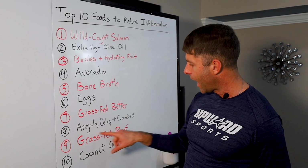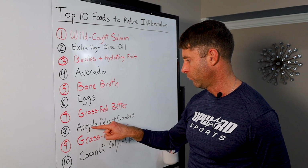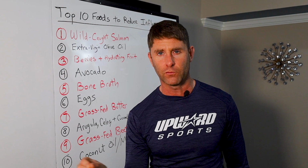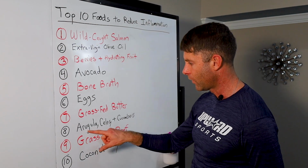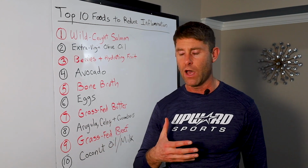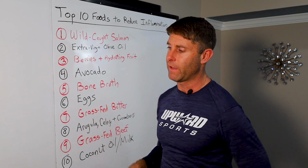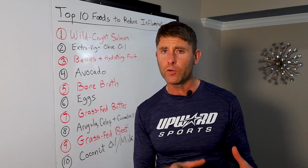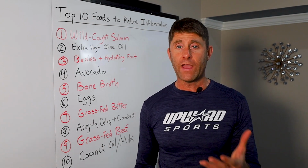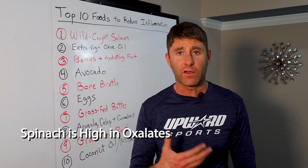Now, number 8, I just took a couple of my favorite vegetables, and there's a reason why I put these 3: arugula, celery, and cucumbers. And I actually should add sprouts as well, things like broccoli sprouts, radish sprouts. Arugula is a dark green, bitter, leafy vegetable, basically. I used to just say, okay, all green leafy vegetables. However, some green leafy vegetables have more anti-nutrients than others. For example, spinach can be a healthy food for some people. However, it's higher in oxalates, oxalic acid.